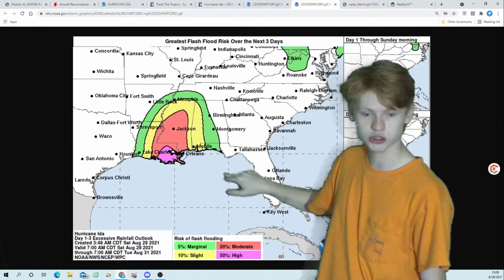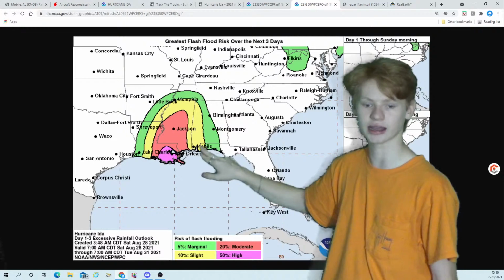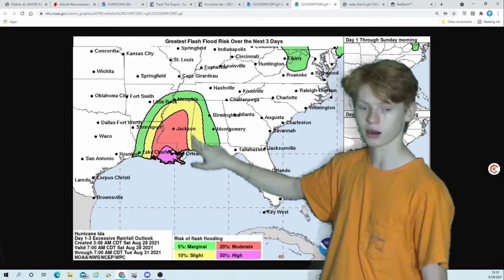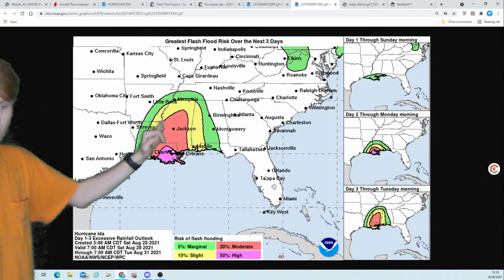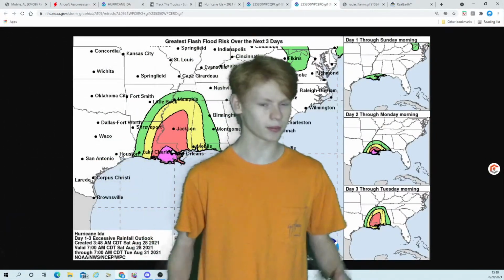Really, it's more concentrated in the north central Gulf of Mexico, or the south central United States, I should say, where they're going to have the majority of the heaviest rain from this hurricane. Jackson, Mississippi is also going to get some heavy rain. So really, Louisiana and Mississippi are going to have the biggest chance of flooding. And so if you live in this area of the red or the pink, there's a good chance that the area you live in could get flooded. So be prepared for that.